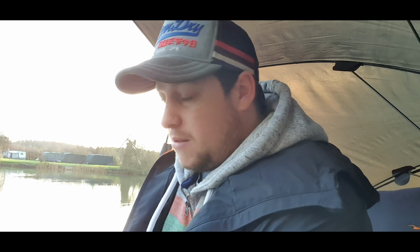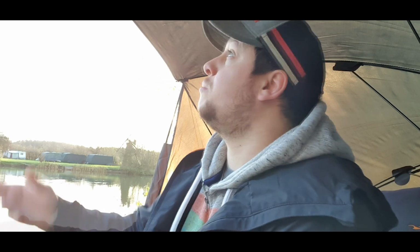Peg it down at the bottom, put the guy lines down if the room allows it. So like I say, 35 quid, cheap as chips. Doesn't have to be the most expensive gear. Obviously if this was going to be used quite heavily, then I'd maybe invest in something a little bit more expensive, but it does the job for me. It's just a little day shelter. It'll protect me from the rain.